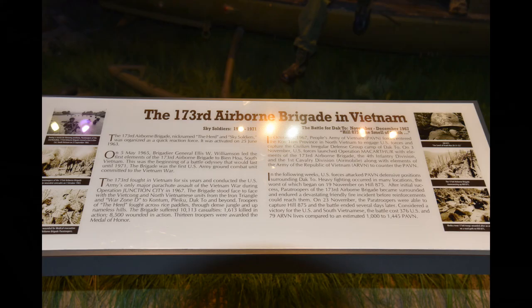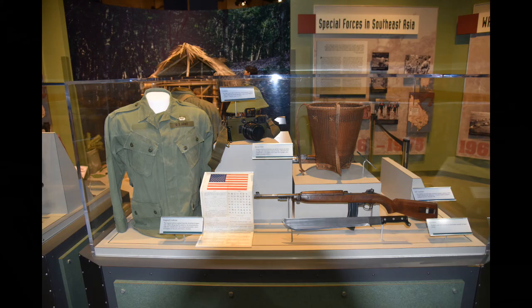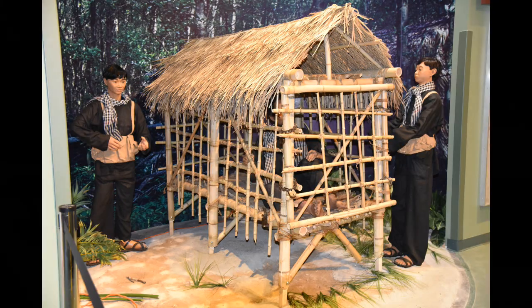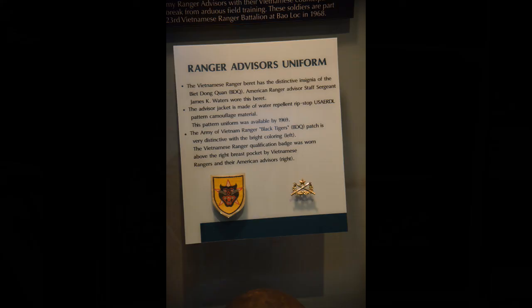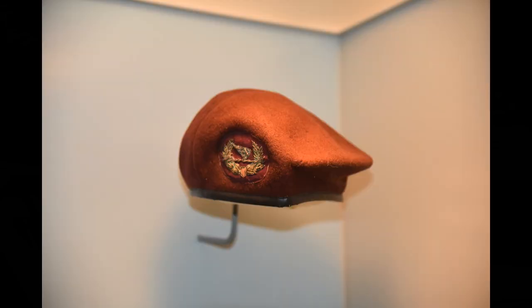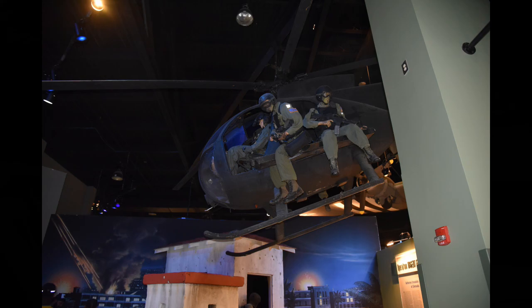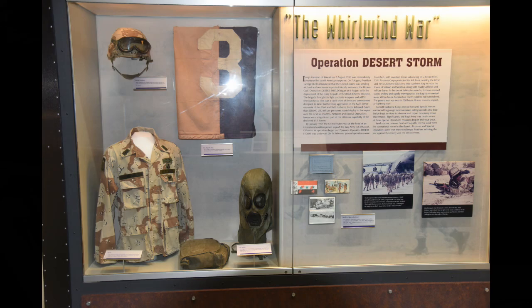We're now in the Vietnam area sections where they give you all kinds of dioramas. Again, all kinds of artifacts, things that were used. These are the prisoner of war cages. The Ranger Advisor uniforms here, that's the Red Berets, as they were called. Sometimes they may not have been called that as well. And then just more modern operations. So this is a very, very large operation.